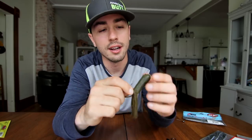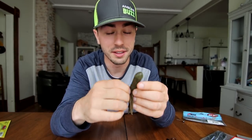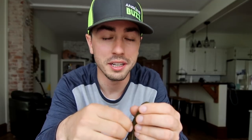Elementary, my dear Watson. Now, this is the lure that I grew up fishing because my dad said, here's a rod with the tube on it. You can't mess this up, just drag it on the bottom. And that's what I do right now with my kid. My son, Carter, is a tube master.